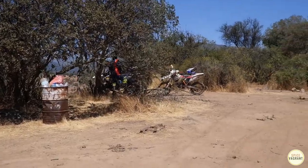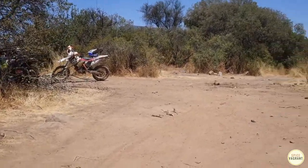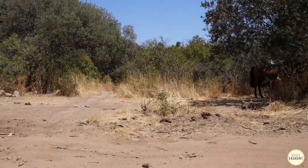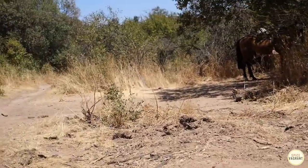When you come to some trails for horseback riding at the property of a Dakar winner, of course you're going to see plenty of enduro bikes as well. No complaints there.